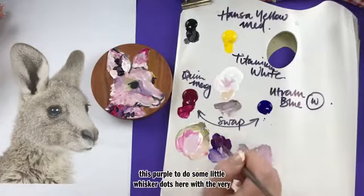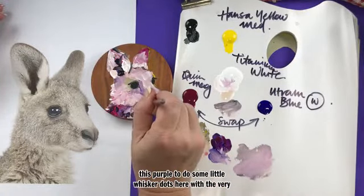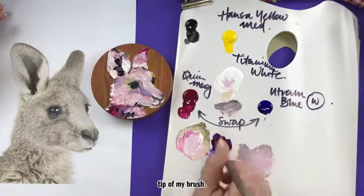Now I'm going to use this purple to do some little whisker dots here with the very tip of my brush.